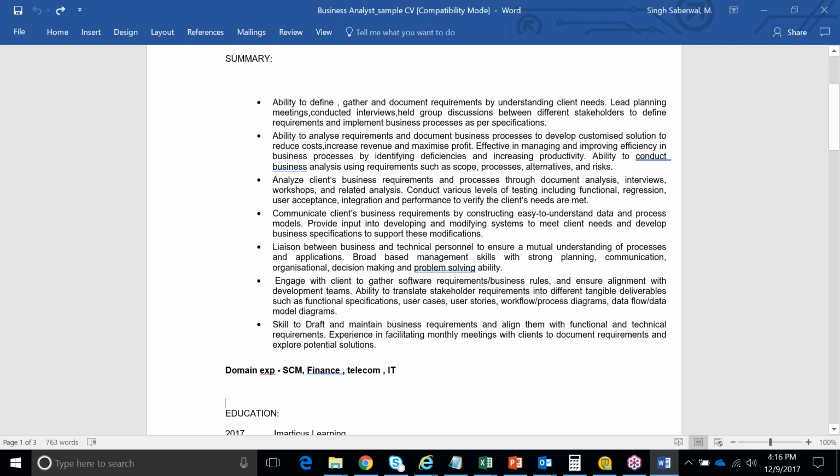Okay, so guys, coming back to the CV. Now see how softly it is articulating what you can do to get a soft footprint into the business analyst field. Ability to define, gather, and document requirements by understanding the client needs. You can lead planning meetings, you can hold group discussions between different stakeholders to define requirements and implement business processes as per specifications. So one concise sentence packs a lot of meat in itself.